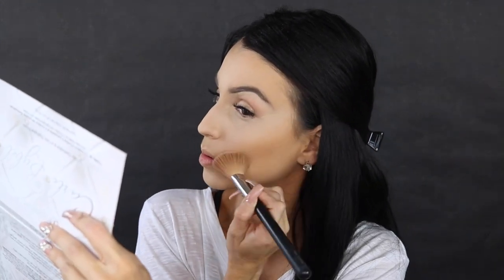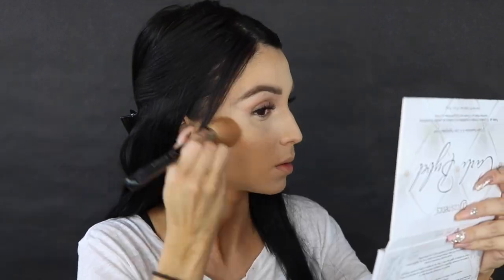And then we're going to use bronzer. You can use any bronzer that you like. I am using, I think I'm using the NYC in Sunny.